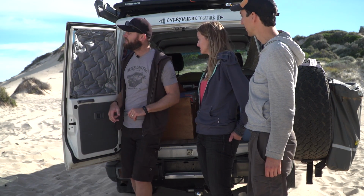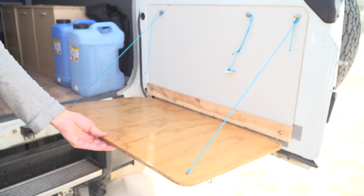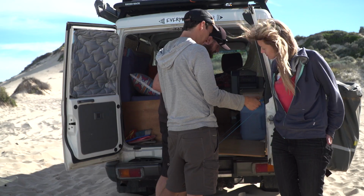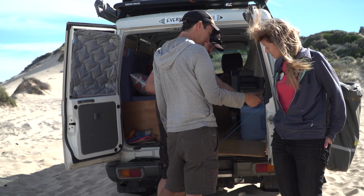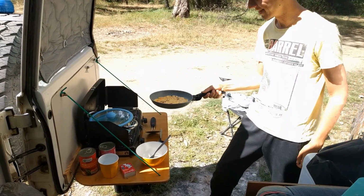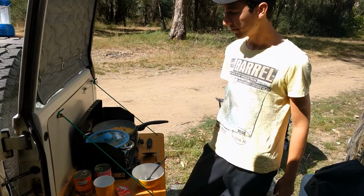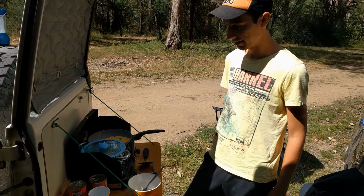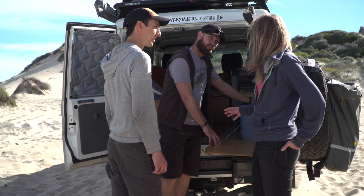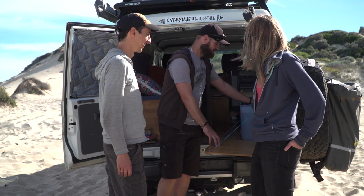Yes, that's true. We've got a table here. I just made it about a month ago, mostly from offcuts from Bunnings. So this is where you do most of your cooking then? Yeah, so we don't have to take the table out. This comes in handy when we just pull off in an area during the night, and in the morning we don't have to do the full setup. We just quickly make our coffee on the table. Coffee and go. Okay.